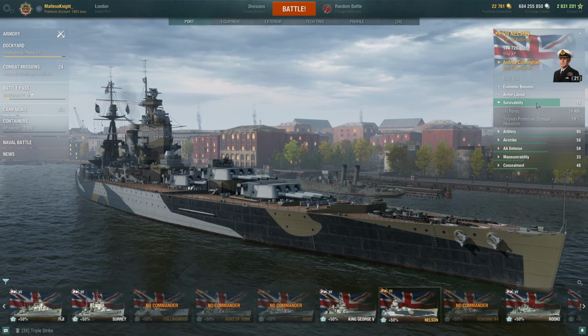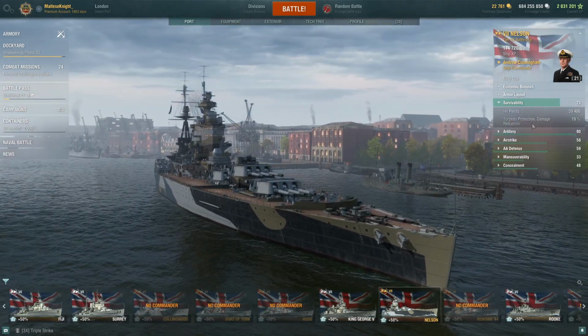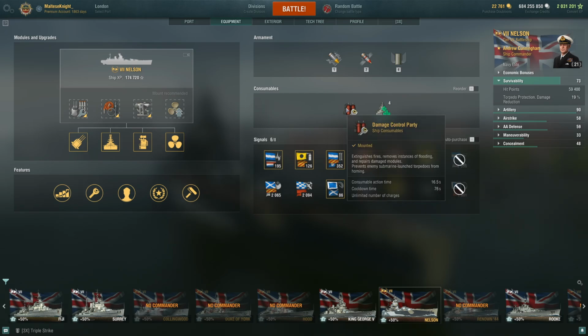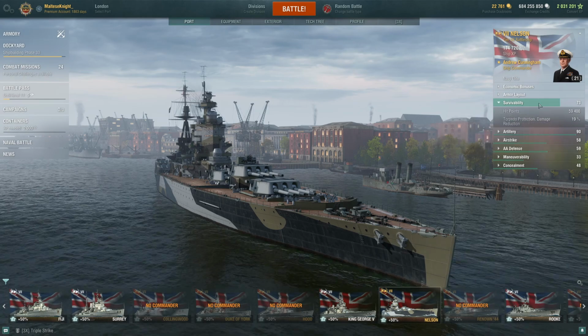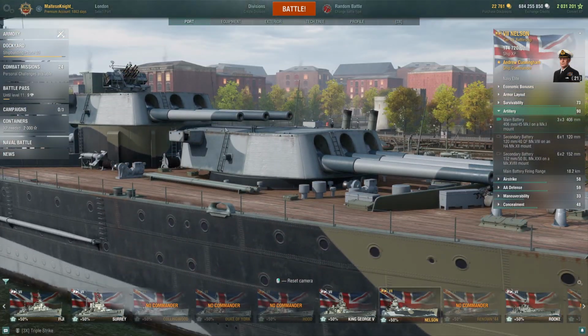But for survivability, we have 59,400 HP here, which isn't bad, I guess. But more importantly, we do have a super heal, 1.4k per second for 22 seconds. We also, of course, have a DCP. Those are our only consumables. We have 19% torpedo hit protection. We have a 30-second reload on 9 406mm guns.